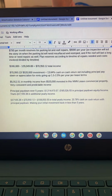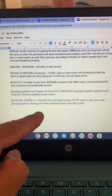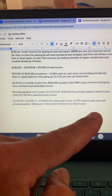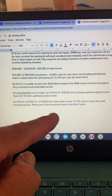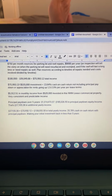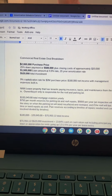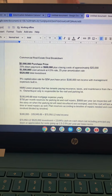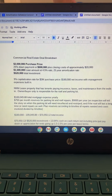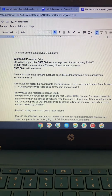So you're making over 107,000 a year, 108,055.50 in total yearly income. That's a 20.78% cash on cash return. You're making back your money in less than 5 years for your initial investment. So you can see how powerful this stuff is, guys, how powerful commercial real estate is, and how once you get one of these and then you get the next one, it gets real powerful, and it gets very freeing as far as getting you free from the day-to-day grind and the rat race.